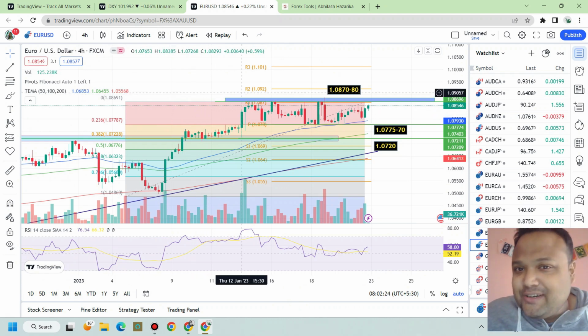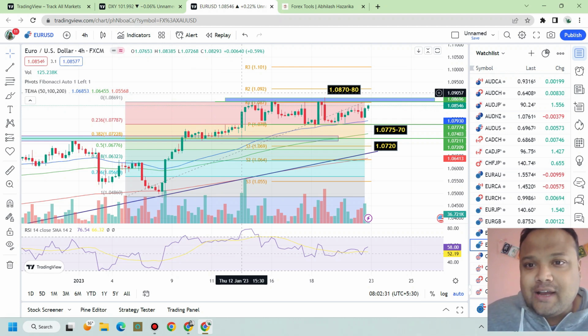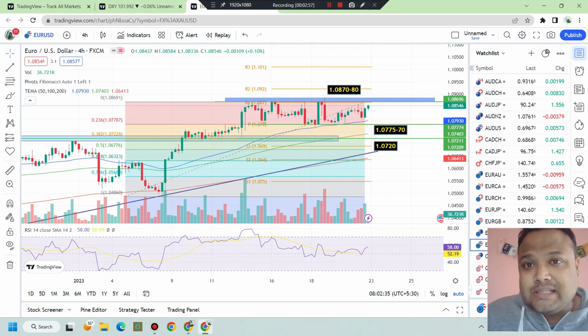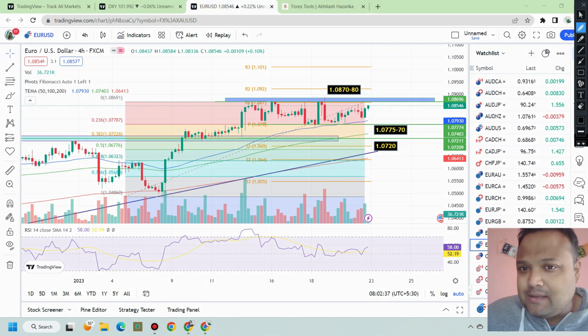Okay, let's discuss the trading opportunities. First of all, the supports are still the same: 1.0775 and 1.0720. Okay, these two are the support levels in the market.